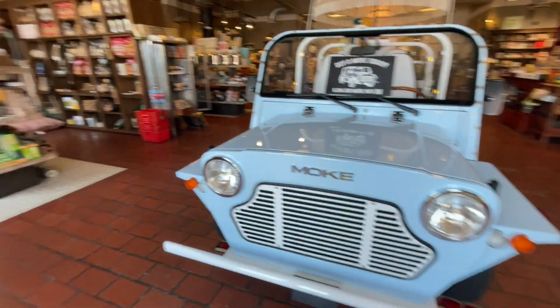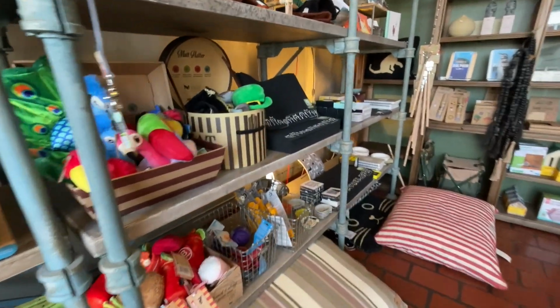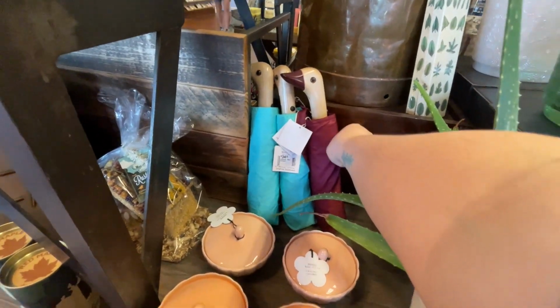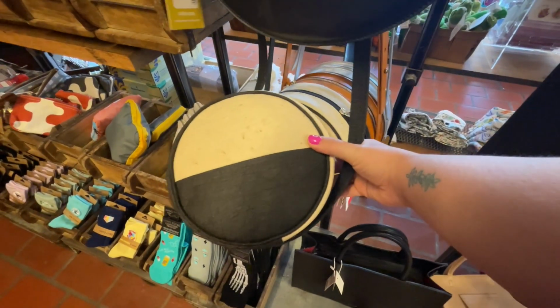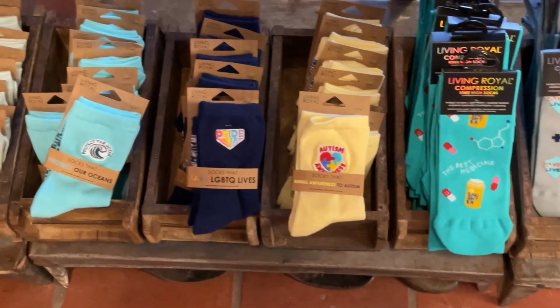Look at this. It is the freaking cutest. I love this section. Because look, it's doggy stuff. Oh, it's so cute. Look at this. Are you freaking kidding me? It's a Mary Poppins umbrella. Oh my god. Hello. Look at this bag. I love it. It's recycled. It's just the freaking cutest. Look at those socks. Look at that.